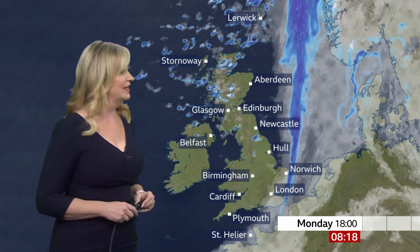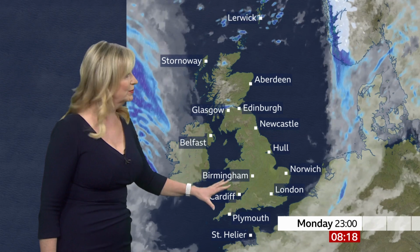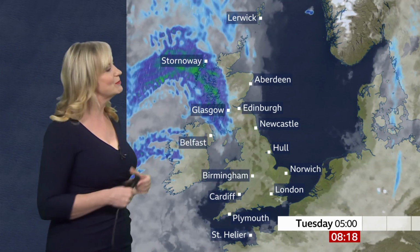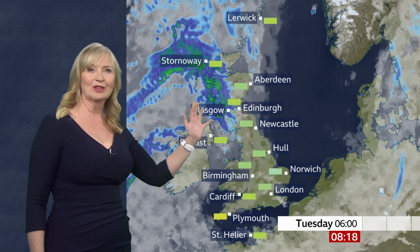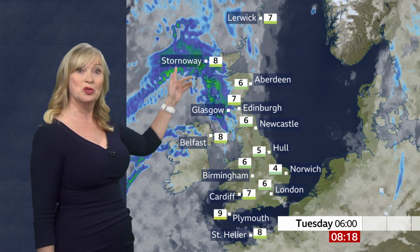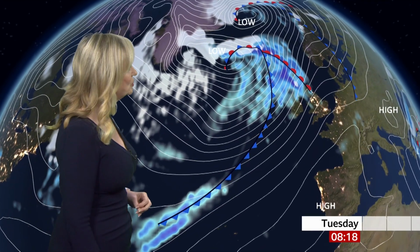Now, as we head on through the evening and overnight, we say goodbye to that band of rain. A transient ridge of high pressure builds across us, settles things down. Temperatures will fall away for a time, but it will still be quite windy. And then we've got the cloud coming in and also a new band of rain, in fact, 2 bands of rain. So by the time we get to Tuesday itself, look at the array of isobars.